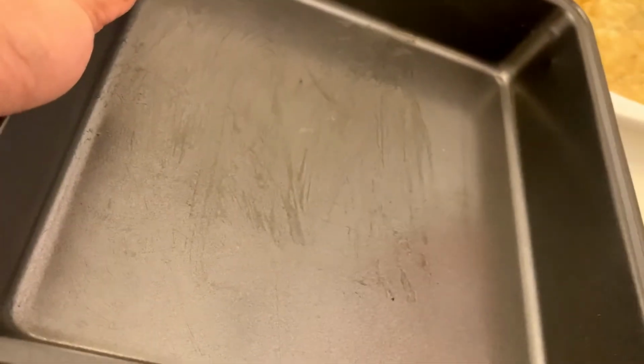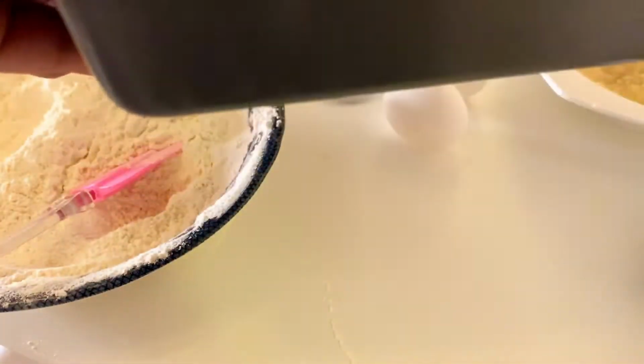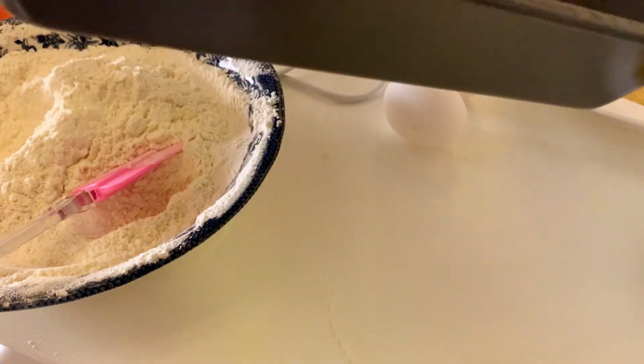But also, I wanted to say that before I mix the melted butter with the sugar, I put a little bit of the melted butter in the baking pan so that the mixture will not stick when it's baking. So this is another secret or another thing you can do before you mix the butter with the sugar.